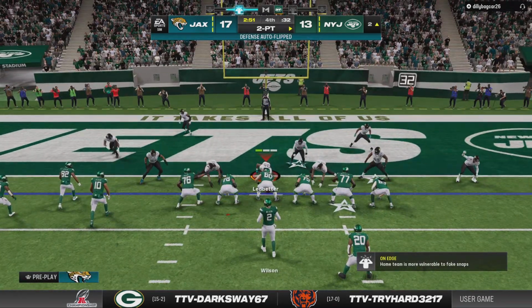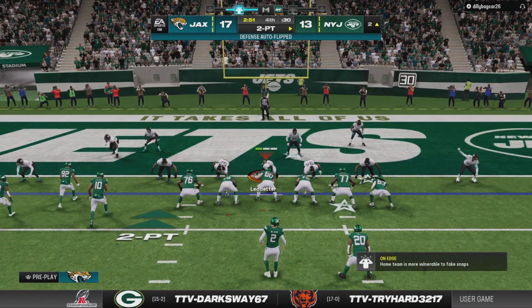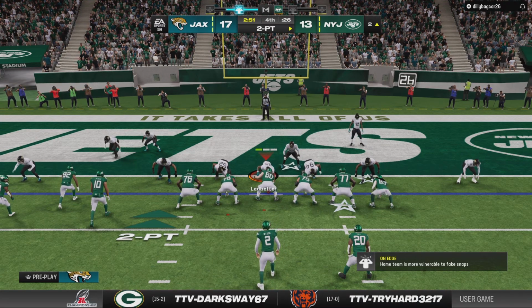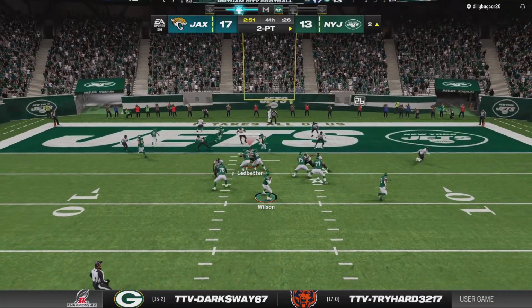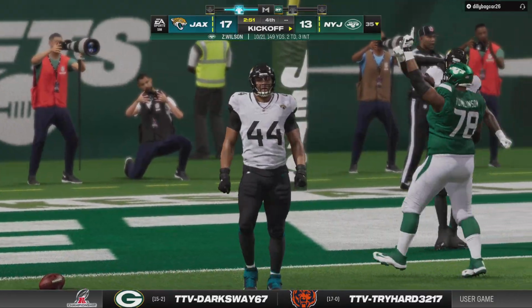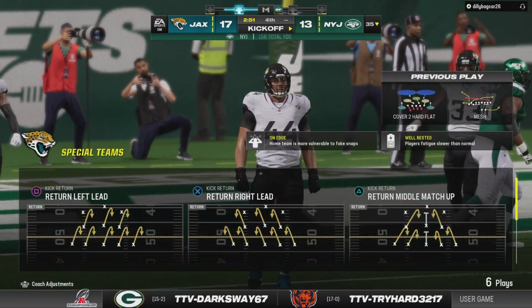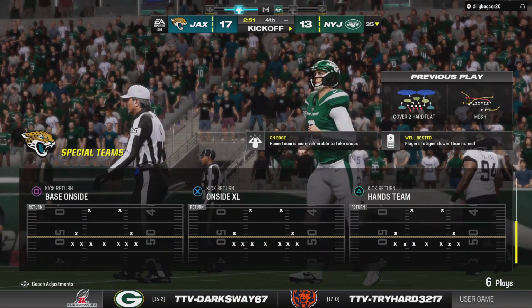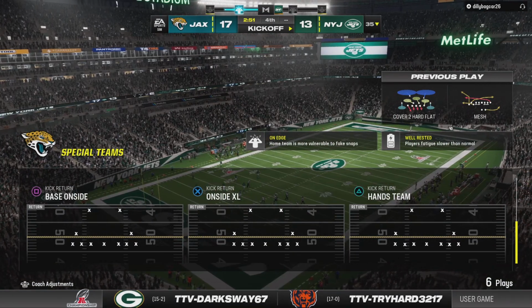Big play coming now for the Jets as they'll set up to go for 2. Wilson going to throw for it. And unable to connect. They don't get the two-point conversion here. Should have been picked. Probably doesn't matter on a two-point conversion, but still, as a former DB, you want to grab that ball when you can, don't you?